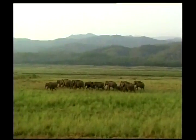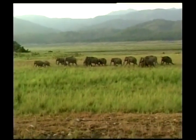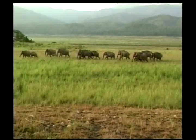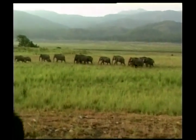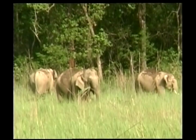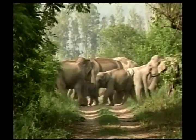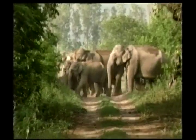Elephants can walk very fast and travel great distances when on the move. These big beasts eat grass, small branches and bark from trees. They especially like leaves from the top branches.